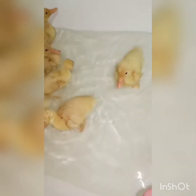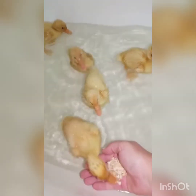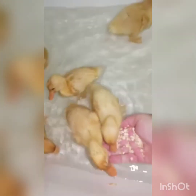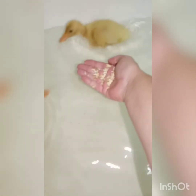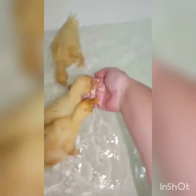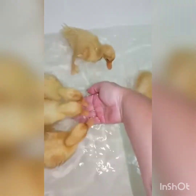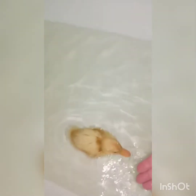We've gotten them fairly tame, so if I put my hand down with some water, I've got some oats in my hand. All the little ducks come rushing to eat out of my hand. Come share around. Where's Peg Leg? Come, Peg Leg. You have some oats. They don't flinch away anymore. Have you had some oats? Most of them just come rushing right up to us now. So we're getting them quite nice and tame.